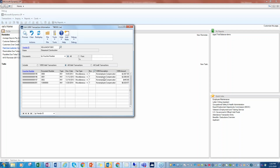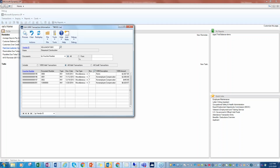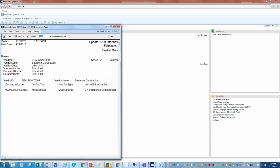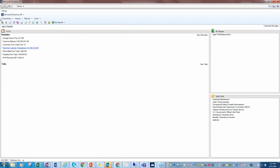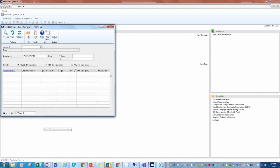This, like I said, is one of my favorite windows. Now, if I know that this should have been box 1, that this should have been rent, I could go ahead and make that change right here and then process it through. I will tell you this window saves so much time, especially if you have classified something incorrectly. It's a great audit report as well to go in the file, but it's a nice, easy one. And again, it's transactions, purchasing, and then all the way down to edit 1099 transaction information.